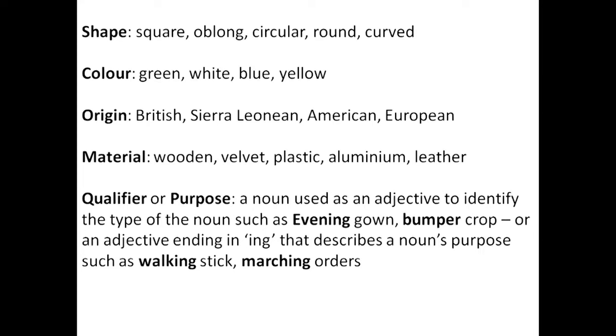Shape. Shape is supposed to be the fifth to consider. When I mean shape, I mean square. We mean, of course, oblong. Oblong is something very wide or long. Circular. We have round. We have curved, kind of. These are all elements dealing with shape. So if they are among a list of four or five words describing a nearby noun, they should be the fifth to consider.